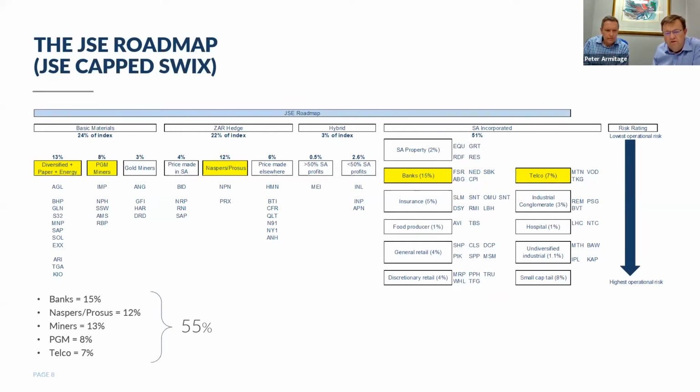But the reality is the banks are actually the biggest segment of our market, about 15%. Naspers and Prosus is now down to 12% through a combination of the restructuring and some underperformance. The miners are about 13%, and the diversified miners, PGMs, are about 8%. Platinum is an interesting one. A few years ago, it was 1% of the market. It got up to about 10, and it's now sitting at 8. And telco is at about 7.